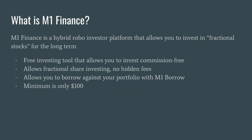So what is M1 Finance? M1 Finance is a hybrid mobile investing platform that allows you to invest in fractional stocks for the long term. So what does it actually mean? It's a free investing tool that allows you to invest commission free, which is kind of similar to Robinhood, Betterment, and stuff like that.